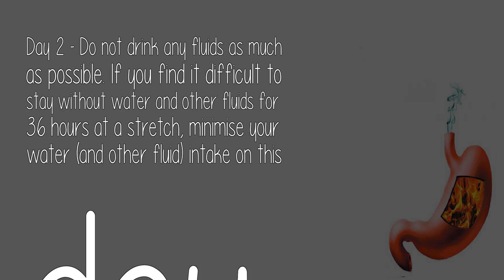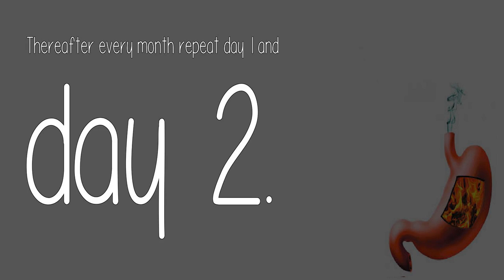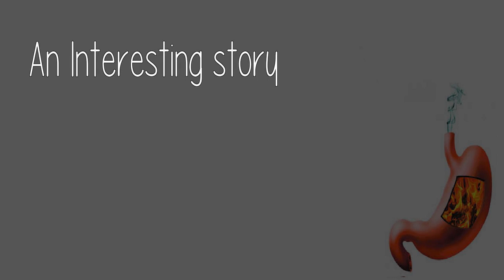If you find it difficult to stay without water and other fluids for 36 hours at a stretch, minimize your water and other fluid intake on this day. You may not get 100% relief in 48 hours, but repeating day 1 and day 2 for 45 times will give 100% relief. Thereafter, every month repeat day 1 and day 2. As things progress, you may repeat day 1 and day 2 every time there is a change in the temperature of more than 10 degrees centigrade.